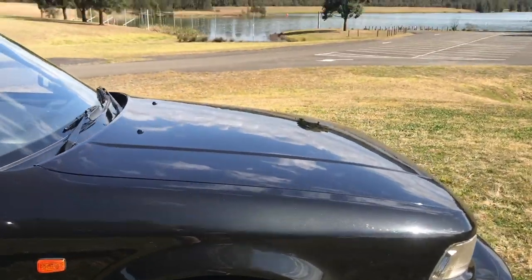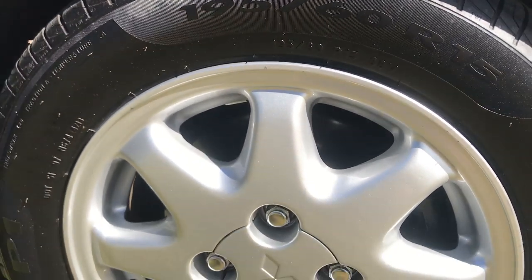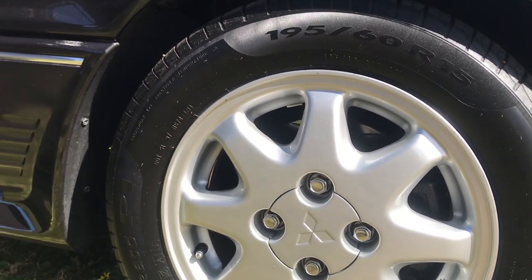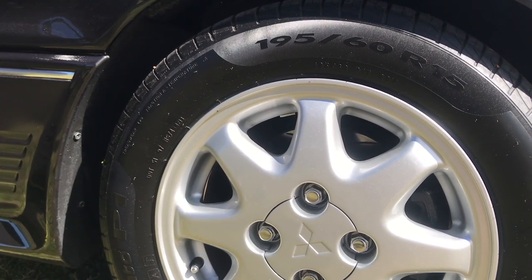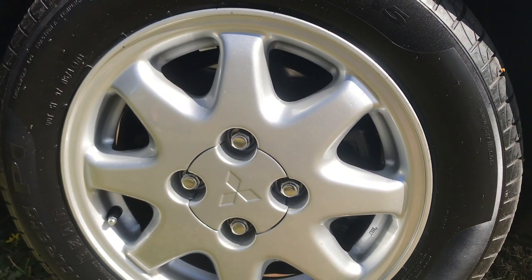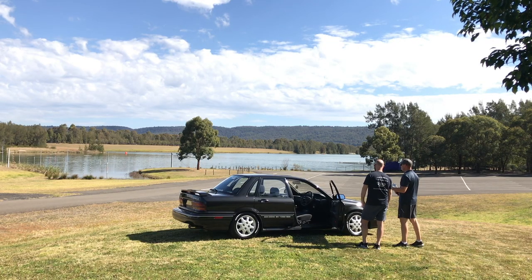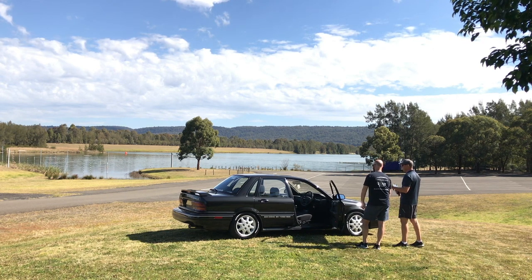So these are the factory brakes, and they've just got slotted DBA rotors front and back, braided lines. Every single rubber bush has been replaced in it. The only bit of rubber I haven't replaced are the windscreen wipers, because it doesn't go in the rain, so it doesn't really matter. But yeah, I've done every single rubber bush. So it's really tight.